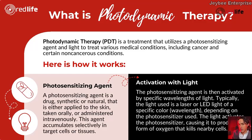It's activated by specific wavelengths. So, for example, methylene blue is activated by 660 nanometer red light, and most are activated by 660, 670, and anything that's activated by 630 or 670, 660 is going to be working. Interestingly enough, curcumin is primarily activated by 450, 480 blue light, and then secondarily activated by red light at 660. And so that makes it important that those are there.